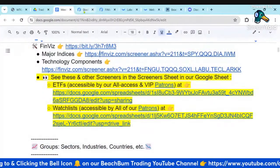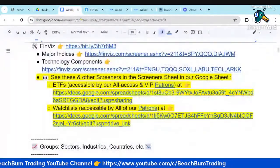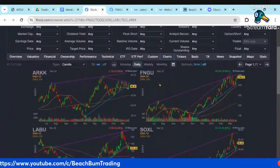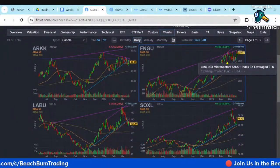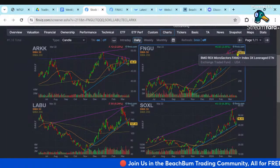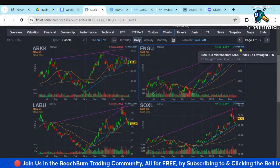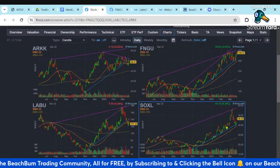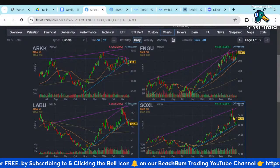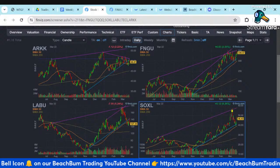So if we look at the technology components, we see FANGs, the Magnificent Seven, the FANG stocks, again, exuberant run up to that upper trend line, somewhat of a rejection, again, narrowing channel, upward trend. Semiconductors had rejected. You can see these trend lines are a real good indicator for you to see where there's possible support and resistance levels.